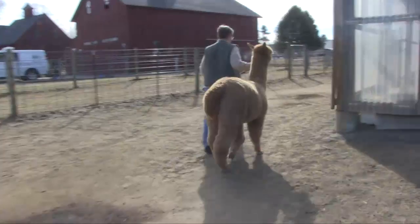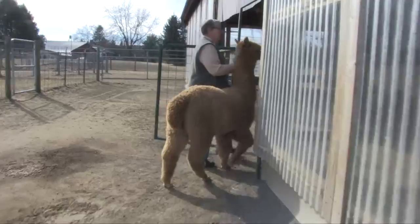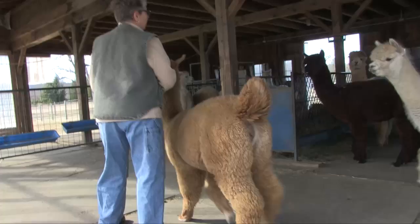This is the females' barn. So in here we have pregnant girls, open girls, and last year's crias. These are last year's crias.